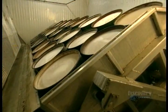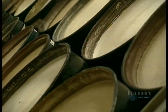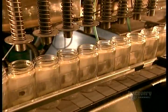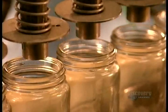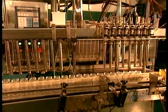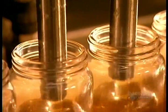When producers have more liquid honey than they can sell, they simply let it granulate, develop sugar crystals, and turn hard and white. Then, when the orders come in, they return it to its original liquid form by heating it to 130 degrees Fahrenheit. They vacuum clean the jars. Then fill them.